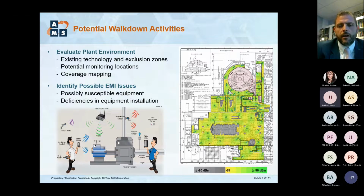And then also, as you're out there and doing the walk down, verifying the coverage. And so if you're going to use the existing system that's there, you want to be able to understand, okay, do I actually have Wi-Fi coverage at this location? Or do I have wireless cellular coverage at this location? Looking and verifying that, yep, the systems I deploy are actually going to be working here.